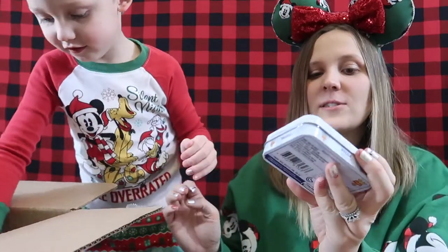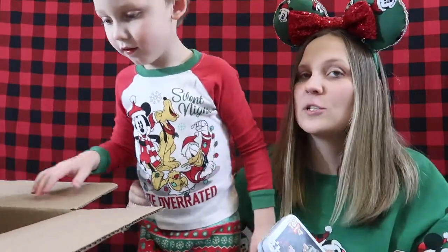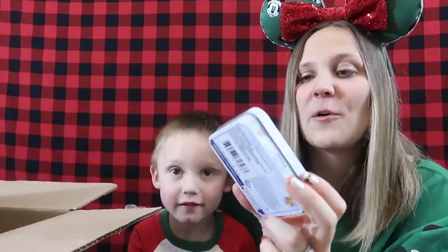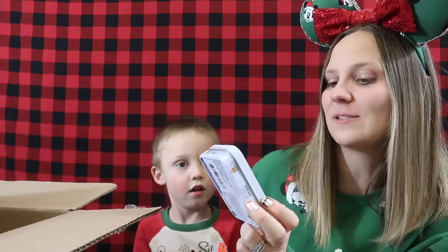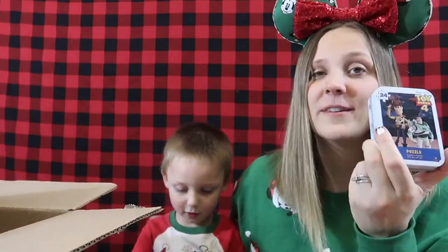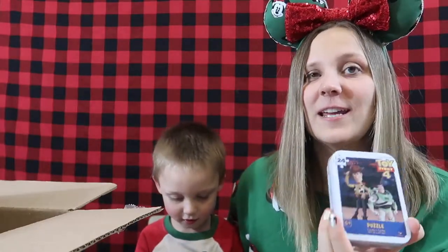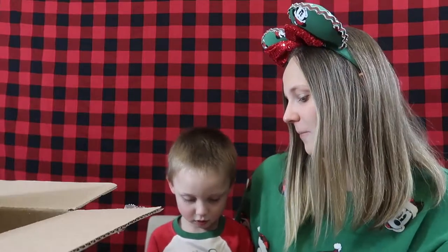What is that? Okay, here, slow down. Hold on, let's show him. Here, sit down, let's show him. Okay, so this is a cute little Toy Story 4 puzzle. He's been obsessed with Toy Story 4 lately because he loves Forky. So this is so perfect. This will be fun. And he's really starting to just get into puzzles, so this will be really fun for that.